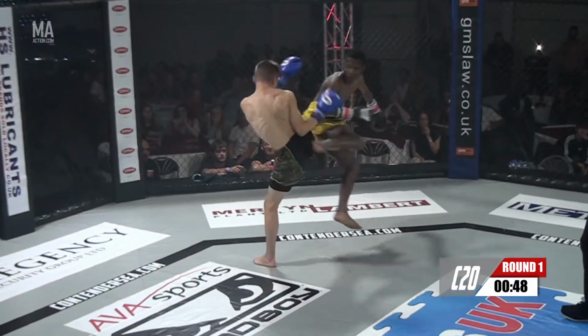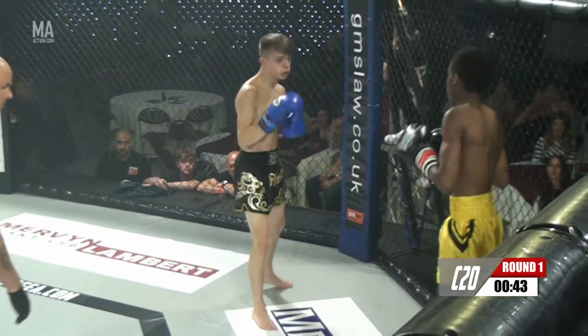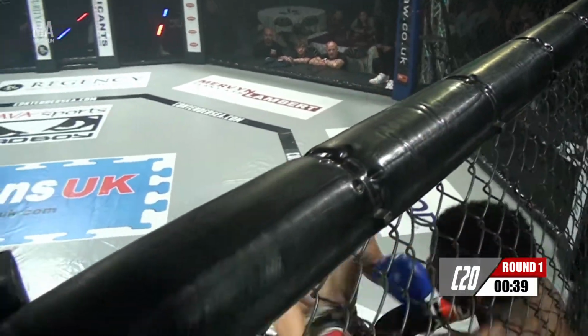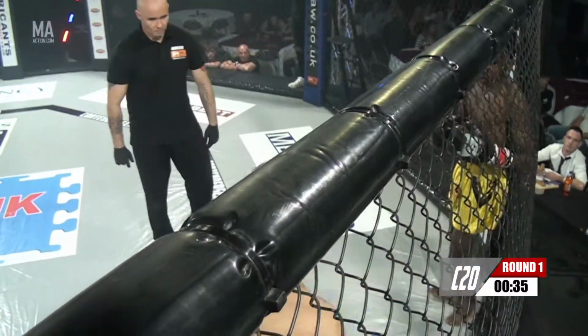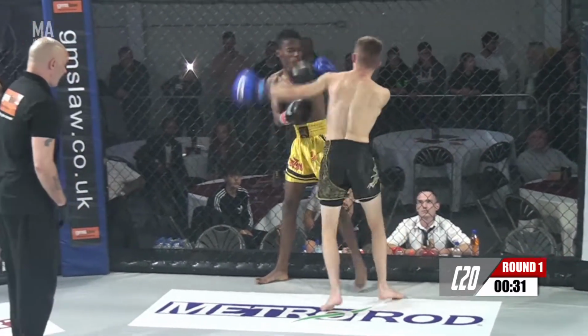As I say, one of the things that Carl does do is drop his hands every now and then. He's kind of a Conor McGregor style southpaw. Oops, SEMEDO tripped a little bit there. A little trip there on the cage, but he's paid for that with a couple of big left hands from Smith. Nice kick to the body.